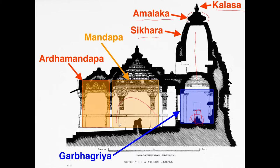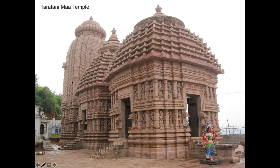Then out in the forecourt, you have an area for preparation. This is the mandapa. This is a hall. And then most temples started out with just the shrine here, the garbha griha. And then they would add a forehall called the mandapa. And then after that, they had an ardha mandapa, which is a kind of forecourt to the mandapa. And so they get more and more complicated. They start adding more and more halls out onto this.